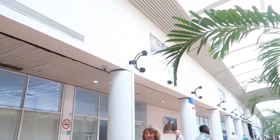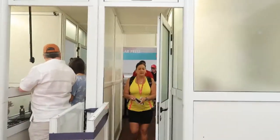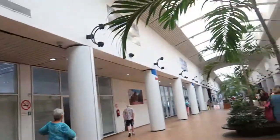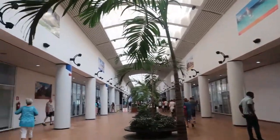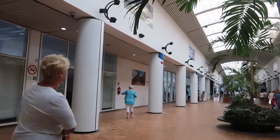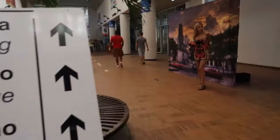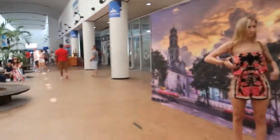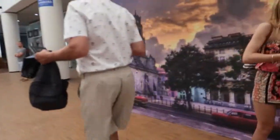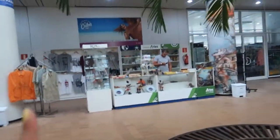So this is what it looks like right after you go through immigration. Right there is immigration. And this is, I think, excursions. So you visit your excursion right here. So now we're past security and everything. And there are really pretty backgrounds, and stores.